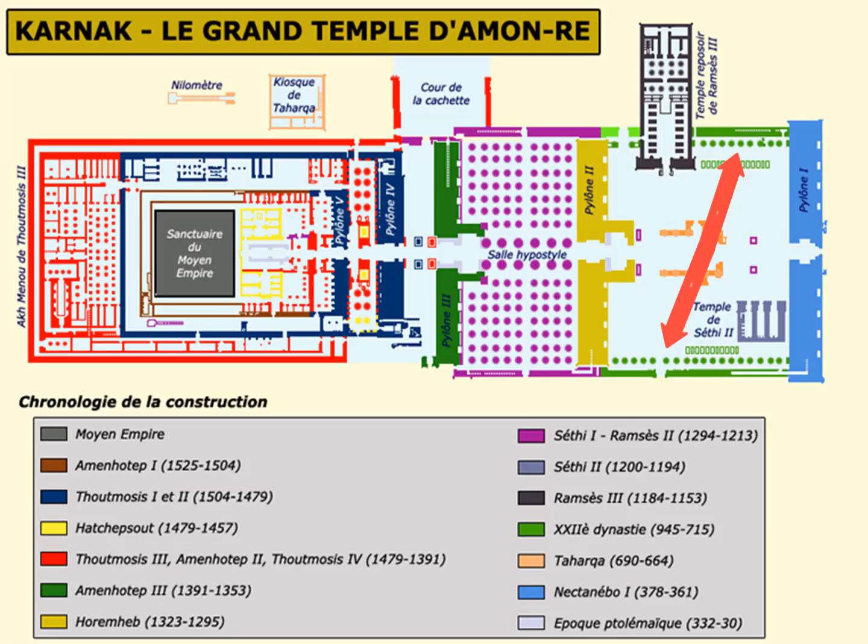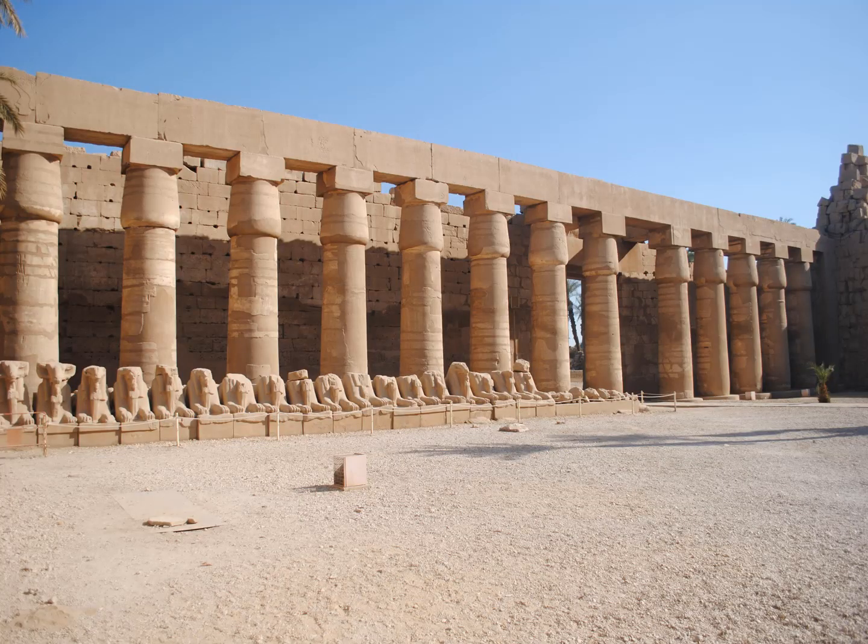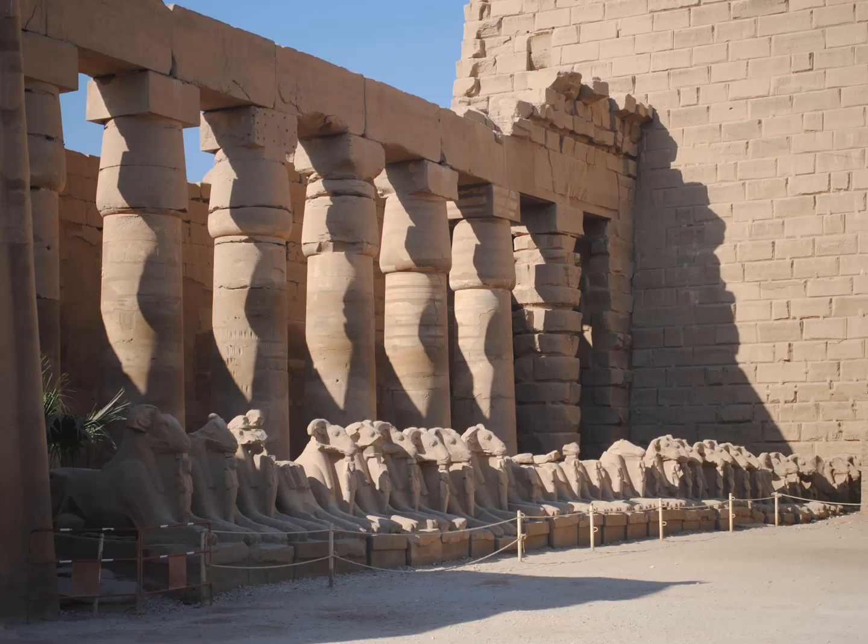Next, it's time to explore the pillars of the Bubastite columns. So here's where they're located. They're actually on both sides of the courtyard. And so here we have one section of them, and they all would have had, as you can see, the ram's head sphinxes. And then these are those that are on the other side.